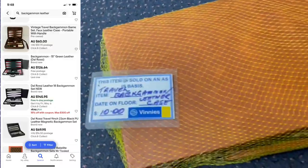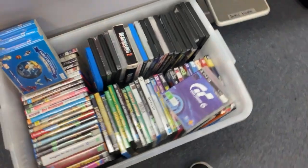Like I was saying about the prices, $25 and $45 for an RM Williams shirt is definitely pretty expensive. But they seem to do these a little bit cheaper. Definitely the $10 and the $15 for these backgammon sets are a steal for us, as we do flip them on Marketplace for around $55 to $60.